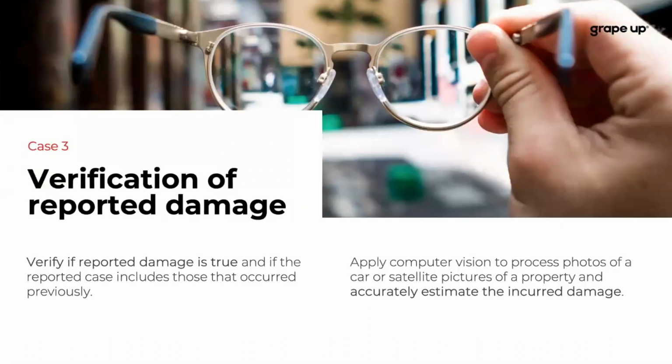Appraisal of the filed claim and verification of reported damage is another lengthy step in the claim adjustment process. The adjuster needs to verify if the reported damage is true and if the reported case includes damage that occurred previously. Computer vision techniques can be used here to automate and speed up the process, for example, by analyzing pictures of the car taken by the customer after the accident, or analyzing satellite or aerial photos of a house in case of property insurance.